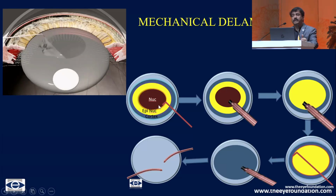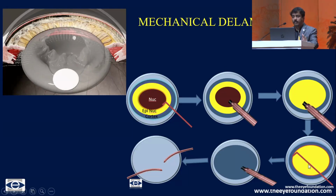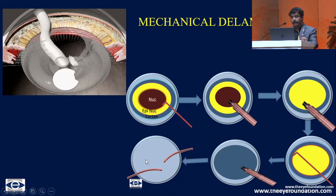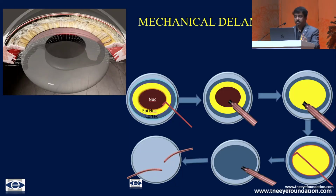So we are going to delineate the nucleus from the epinucleus using a Sinskey hook or a chopper, and then you emulsify the nucleus. The similar procedure of delineation of epinucleus from the cortex is done. Once that is done, you either emulsify or phacoaspirate the epinucleus, and then do your 360-degree cortical cleanup and inject your lens into the bag. So in this way you are completely avoiding any hydro procedure which you usually do, so that the accidental seepage of fluid into the subcapsular space can be avoided.